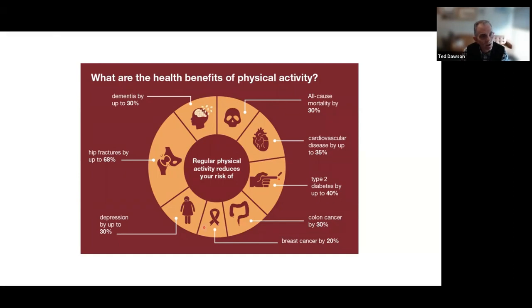But in this slide, we know that there are benefits of physical activity, and it lists them here. Reduces the risk of dementia by about 30%. Reduces hip fractures by about 68%. Reduces depression by 30%. Reduces mortality by 30%, cardiovascular disease by 30%, type 2 diabetes by 40%, colon cancer and breast cancer, 20 to 30%, just from the benefits of physical activity.